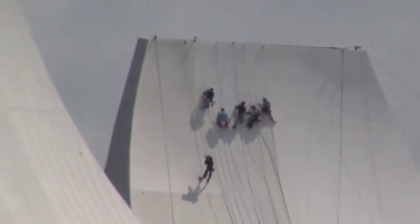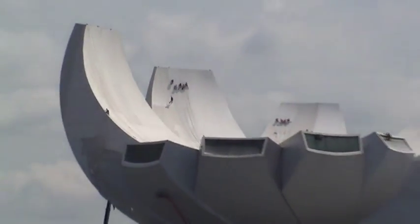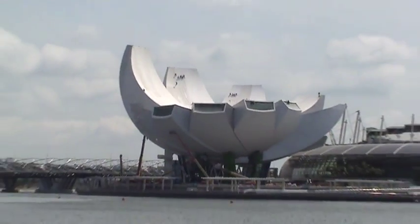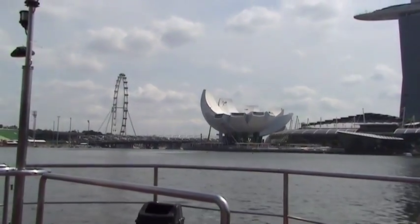And this is called the Lotus Flower building, which is still under construction, and those are men that you see working on the building. Singapore attracts around 10 million visitors per year.